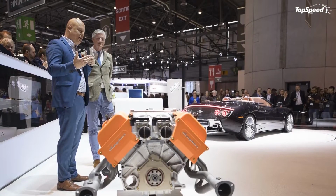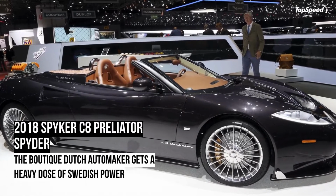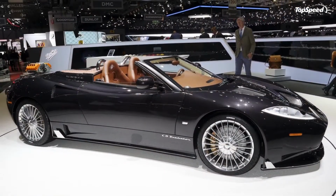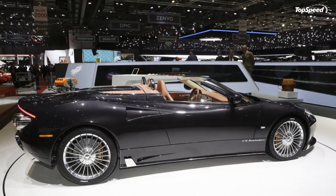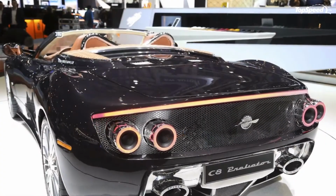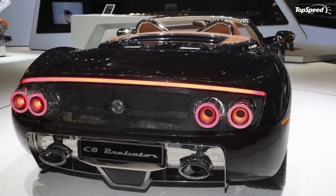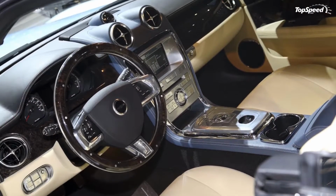Spyker C8 Preliator Spyder interior design. Spyker's latest once again brings that characteristic bespoke cockpit vibe thanks to a gorgeous array of toggle switches, buttons, and dials. We've seen some pretty wild interiors from Spyker in the past. The C8 Aileron from 2011 certainly comes to mind. This latest model is no different, once again bringing Spyker's characteristic bespoke cockpit vibe out to play.